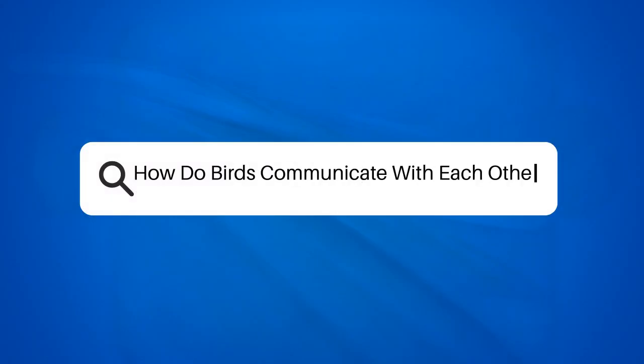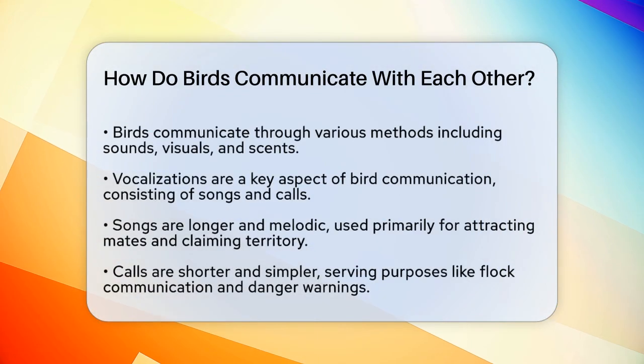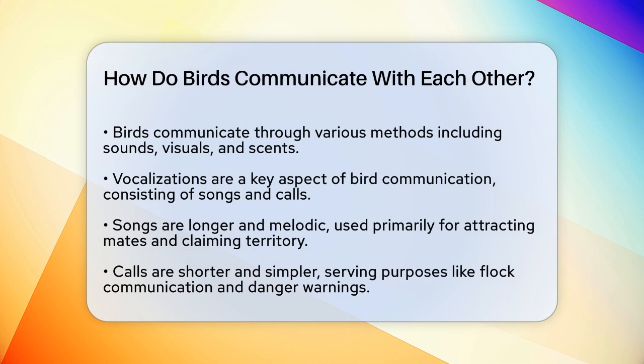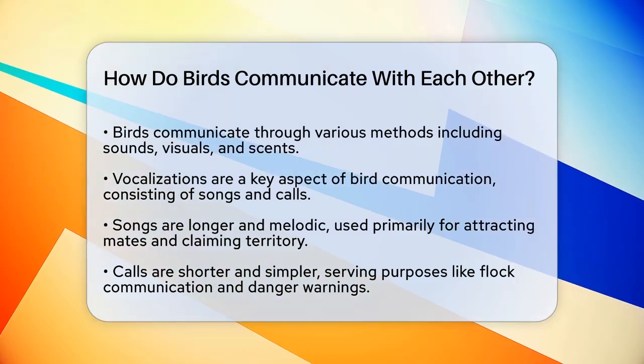How do birds communicate with each other? If you've ever stopped to listen to the chorus of sounds in a forest or your backyard, you might have wondered, how do birds communicate with each other? It's a fascinating world of sounds, visuals, and even scents that help birds interact and survive.